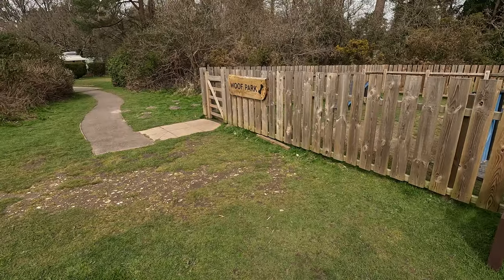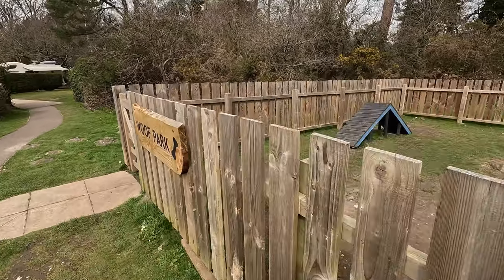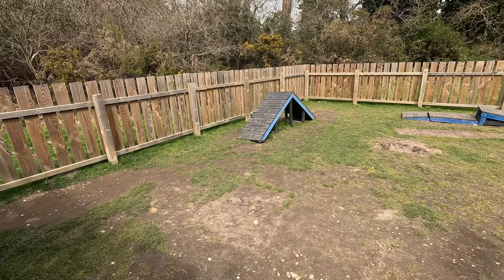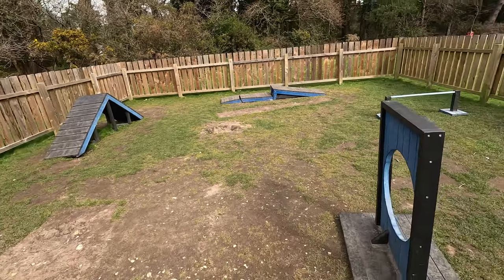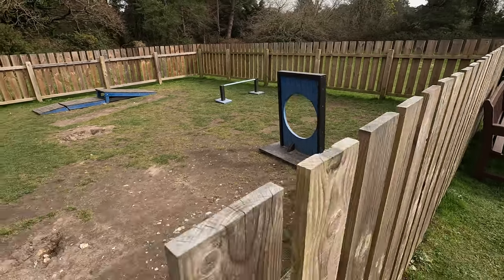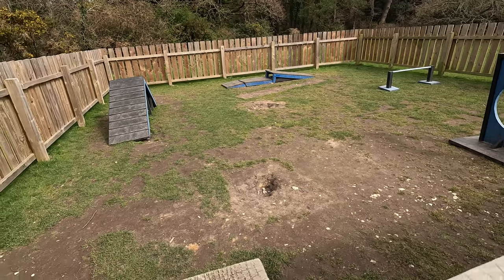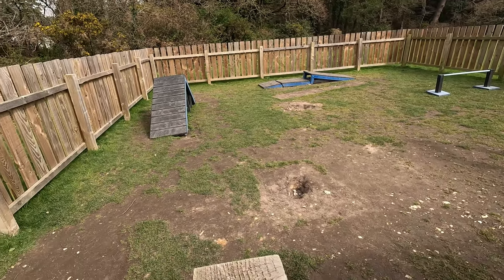So they have got a small dog park here. Again, it is quite small and limited, but there's something there you can use depending on the size of your dog. It's up the far end of one of the touring sections as you come in on the left-hand side, so you just follow all the way down. But it's not a bad size.